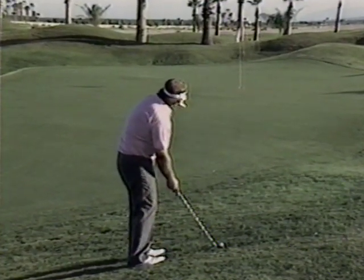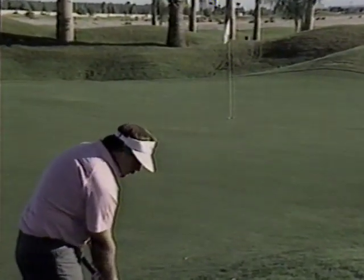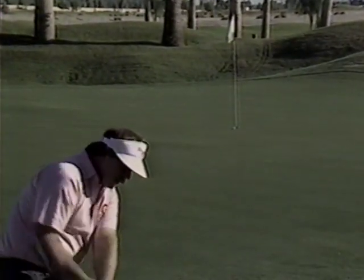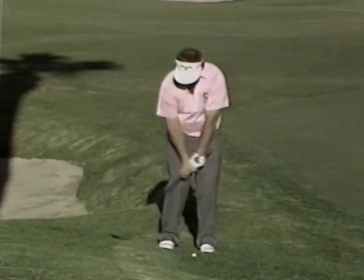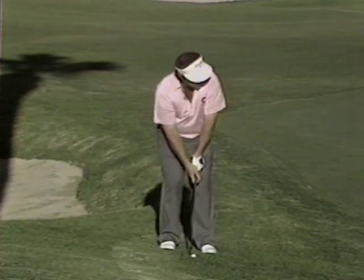Past this little swale here, since we're not going to get much roll, we want to land the ball about 15 feet short of the hole. We're going to take a little longer backswing. Again, making a little bit of a weight shift, a little bit more than with the other pitch and run shot, but not as much as we would with a normal shot.